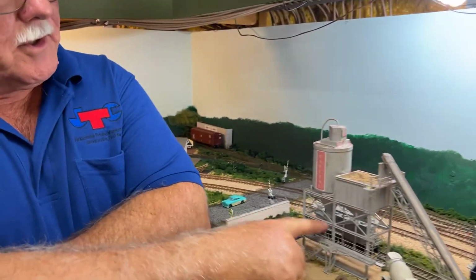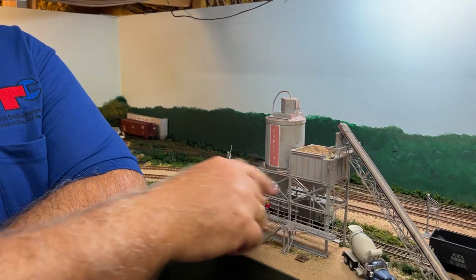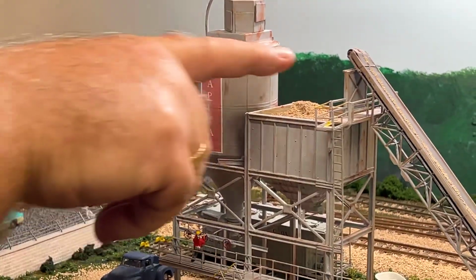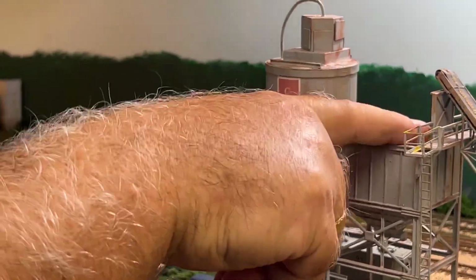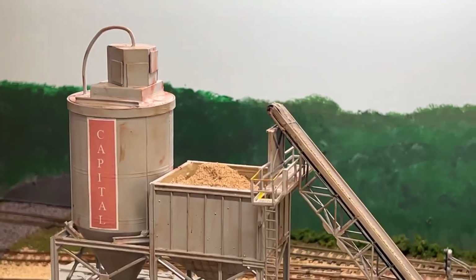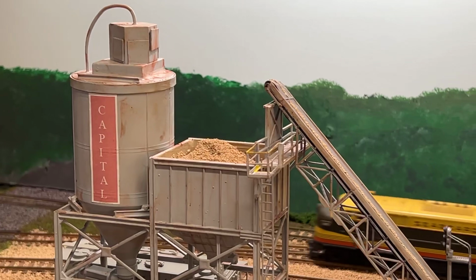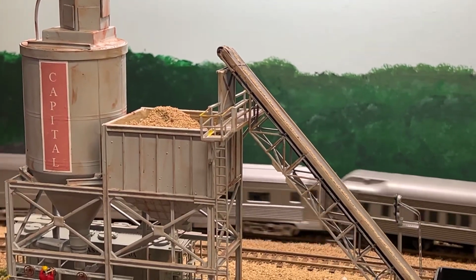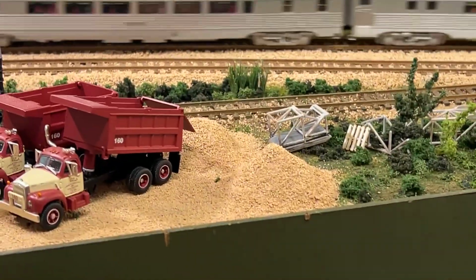Now, the actual structure, the stands and the tank for the granular material, was already put together. This piece sticking up here came with it already installed. All I had to do was cut down the conveyor system to fit. We have some extra pieces laying over here as leftover junk.